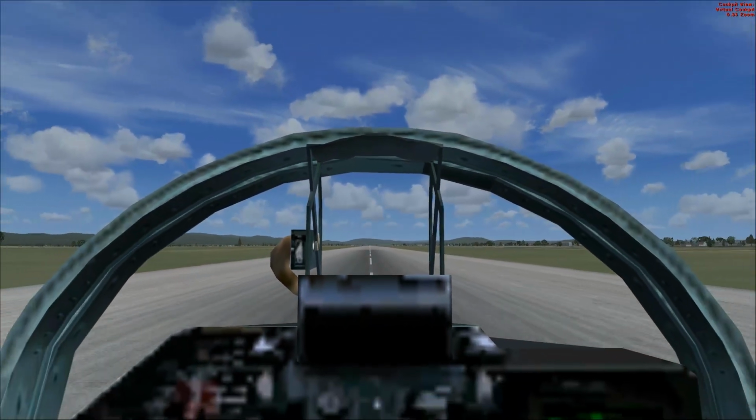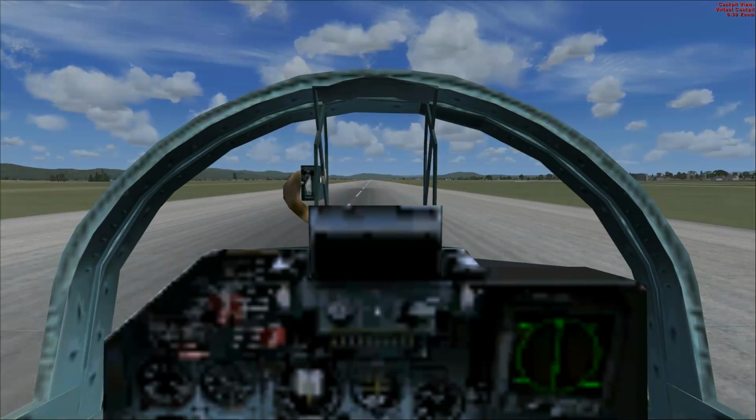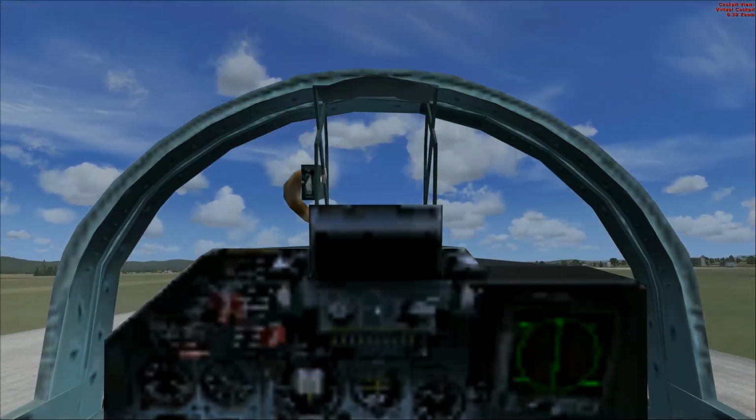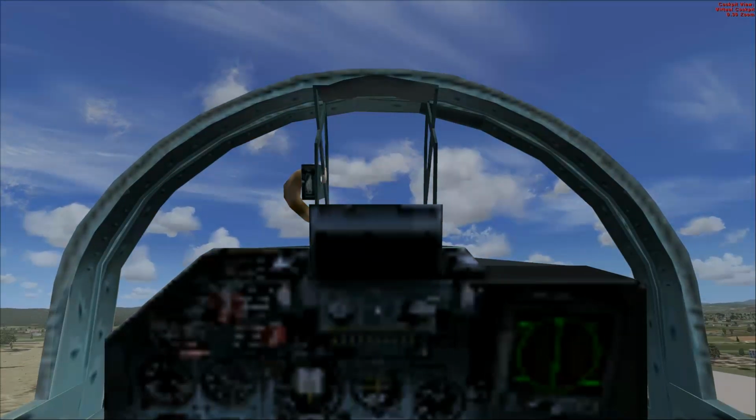Okay, we crashed. We're back on the runway again. We'll take off. We'll actually fly inside. Not like it matters. It's not like I can see what my airspeed is or anything. Jeez. Alright, let's loop it. Let's fly along a little bit inside.